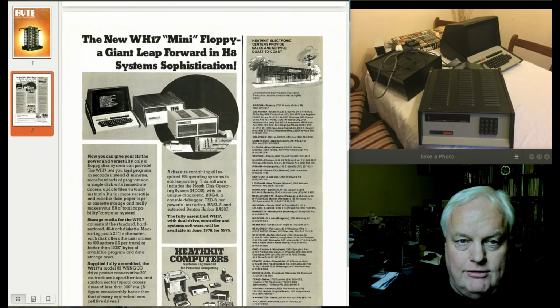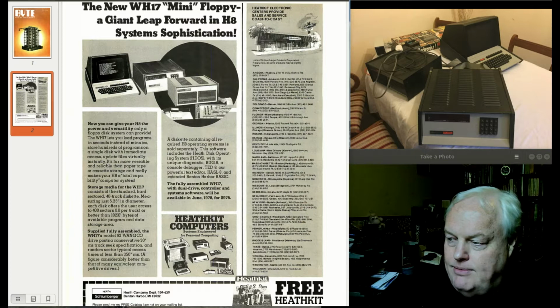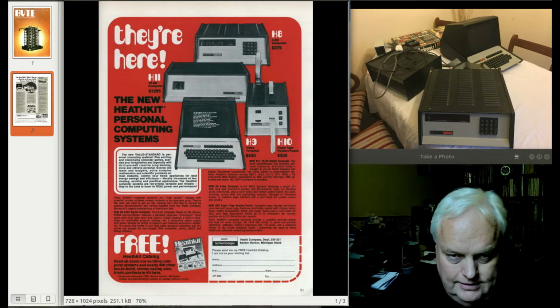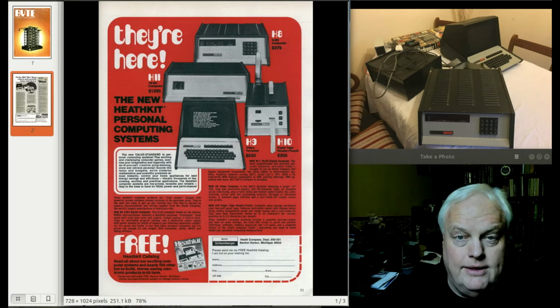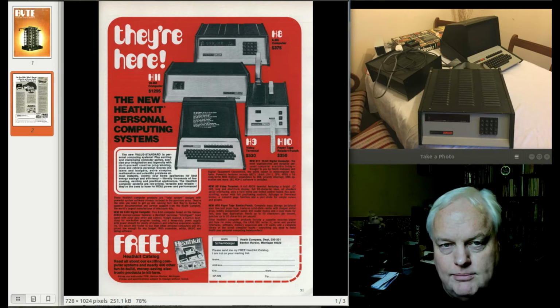It contains an advert from Heath for the H17 floppy drive expansion. News of that release, and I'm sure other issues, if we researched it, would contain these sort of colour adverts. And it's another way that you, as a person from the United Kingdom, become aware of the Heathkit range of computers.